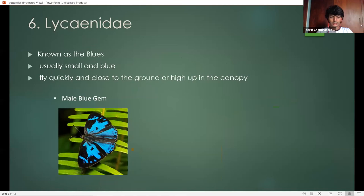And the last family, the Lycaenidae, known as the blues, usually small and blue, fly quickly and close to the ground or high up in the canopy. The male blue gem is one of the examples of this family. And you could see, Mali, this butterfly is a blue colored one. So that's why they are known as the blues. Most of the butterflies belonging to this family are blue.